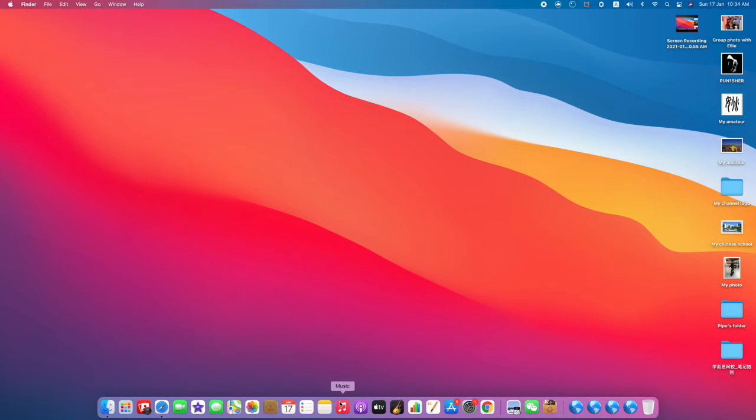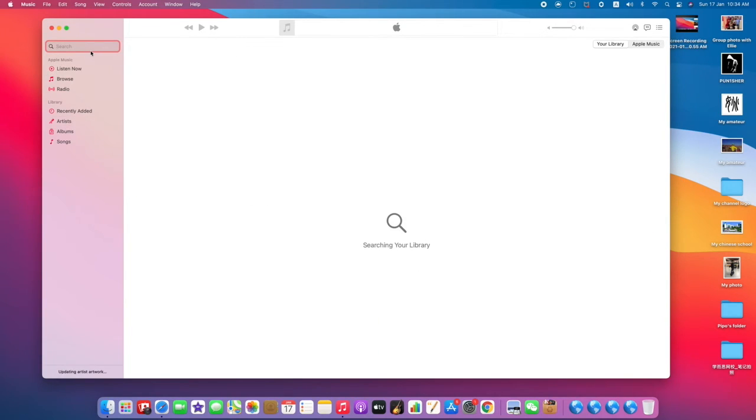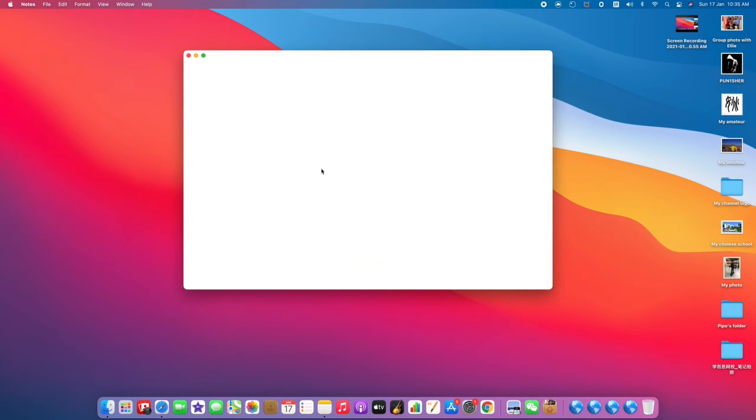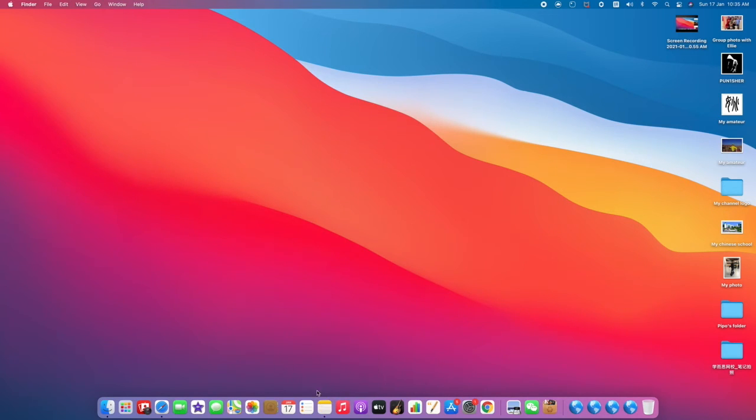So for example, the main color of the music icon is red. So in the music application, the accent color is red. Simply everything is red in music. Even if you type, the typing bar is still red because there are some red colors on the icon. And another example, notes. It has a yellow thing on its icon, so it is yellow. See, it's yellow. When you type on it, it's still yellow. So it's also the default one, and I really like that. What about you? I'm still using this colorful one.